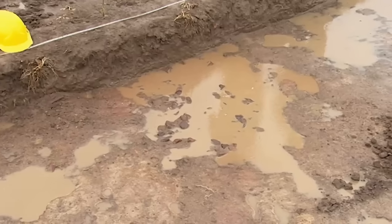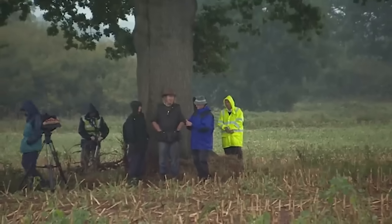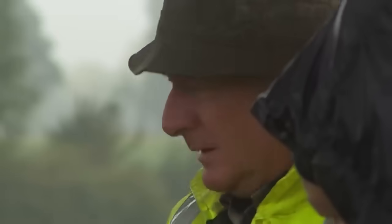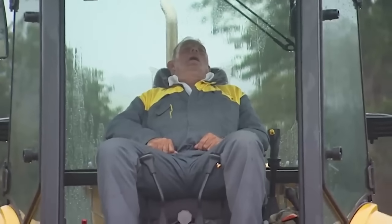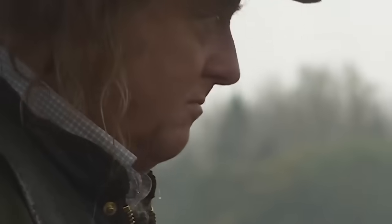And it's not just a matter of waiting until the rain stops. We've got to wait until the water in the site drains away. So we're now all playing a waiting game. Well, almost all of us, because when the going gets tough, the tough get geophysics.